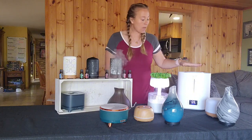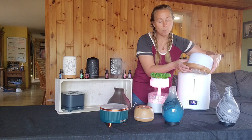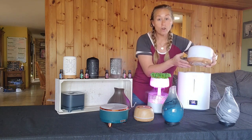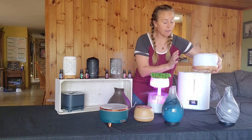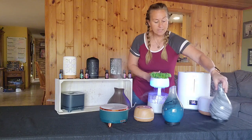Now with this company, they also have this small, or I shouldn't say small, it's a 500 ml diffuser. And so another great, simple design, elegant looking, and they're by the same company. So definitely I liked that one as well.